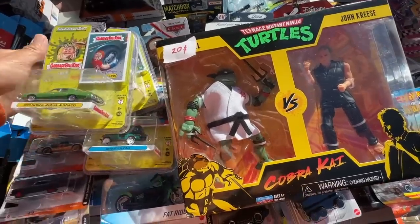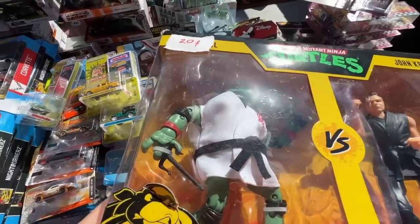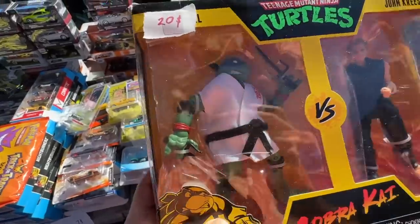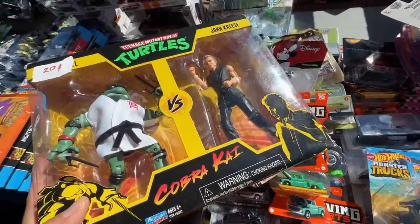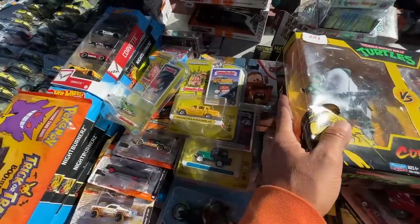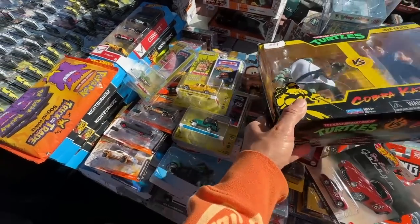You got this is Raphael. Oh, Raphael Sai with the black bandana. I get it, going old school with John Kreese right there. I'm gonna pick that up too and maybe throw in another item too. I wish I could find more of these Garbage Pail Kids though, because I'm loving those.